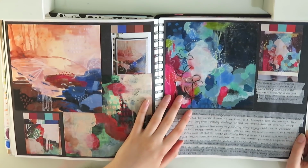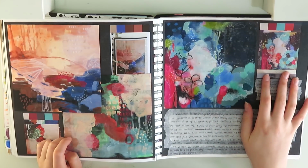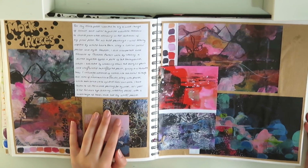Abstract paintings inspired by Laura Horn. I think these were actually artist copies. I ended up just copying bits of her work to get a better feel for how she paints. Some mock pieces for my final piece.